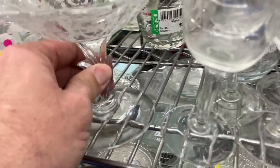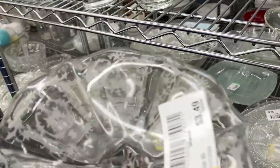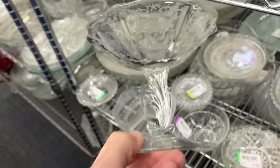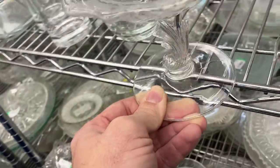I think that was another one of those Hawking. And there's a... etched. Is that? Let's look at it. Is it Rose Point by Cambridge? It might be. That's a pretty one. Elegant Depression glass compote.